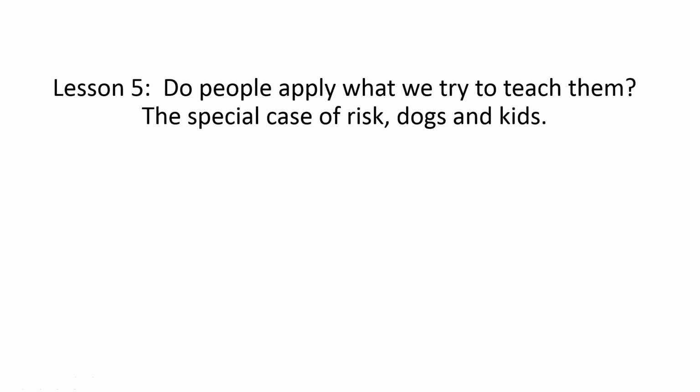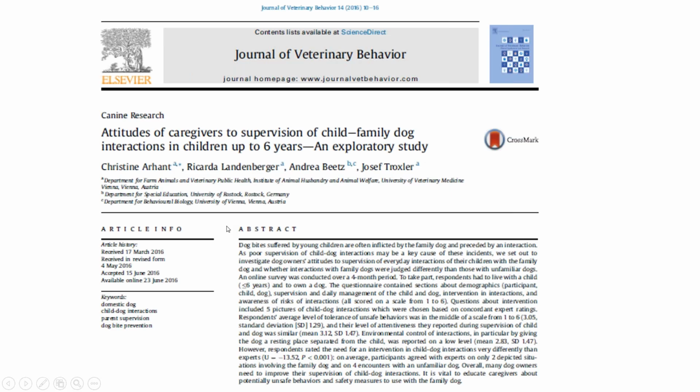So lesson five. I've just advocated an integrated and intensive educational plan. Do people actually apply what we try to teach them? And what can we say about the special case of risk of dogs and kids? Here's a paper that appeared in our journal called The Attitudes of Caregivers to Supervision of Dog, a Family Study in Kids Up to 6 Years.